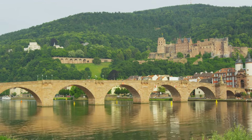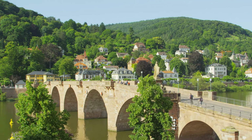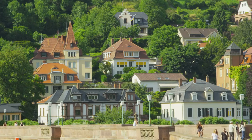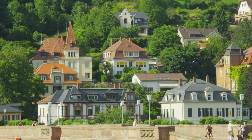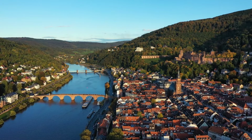Spanning the Neckar River is the Old Bridge, Alte Brücke, a picturesque stone bridge adorned with sculptures and offering breathtaking views of the riverbanks and the castle in the distance. Walking across the bridge is a quintessential Heidelberg experience, perfect for capturing memorable photos of the city's skyline.